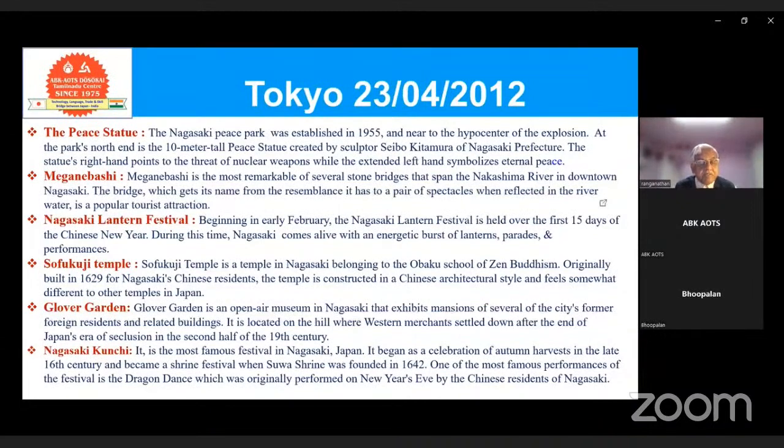We have the Peace Statue in the Peace Park, remembering the place of the atomic bombing of Nagasaki. Then Meganebashi, the two-arched bridge with its reflection in the water below. It looks like spectacles, so it's called Meganebashi. Then we have the Nagasaki Lantern Festival, then Sofukuji Temple, then Glover Garden. Glover Garden is an open-air museum in Nagasaki that exhibits mansions of several of the city's former foreign residents and related buildings. Then we have the Nagasaki Kunchi Festival.